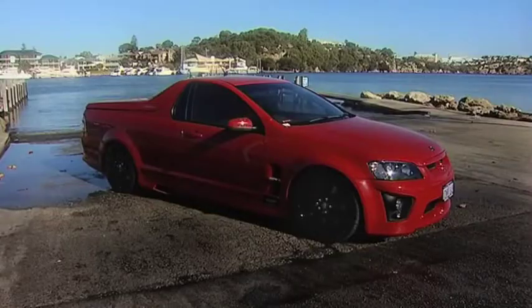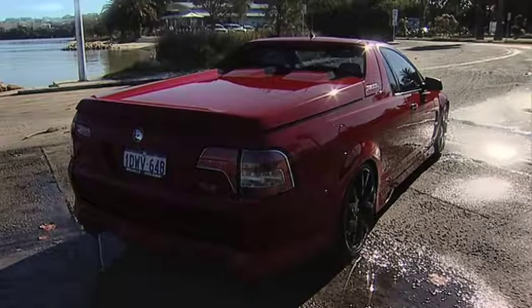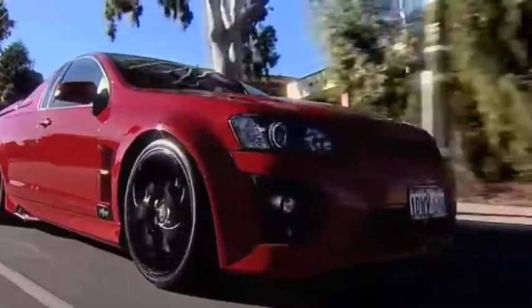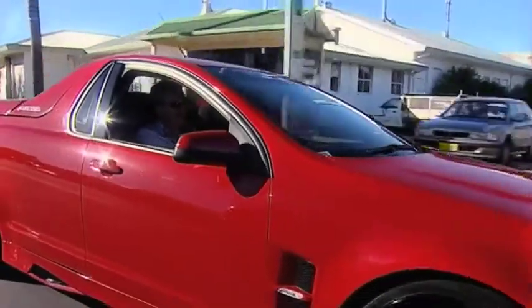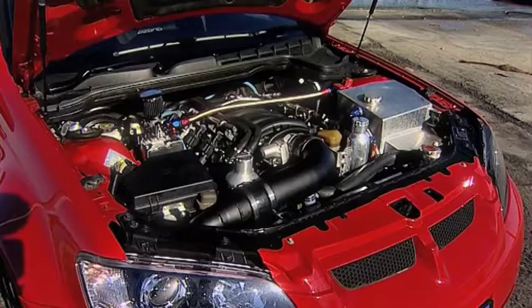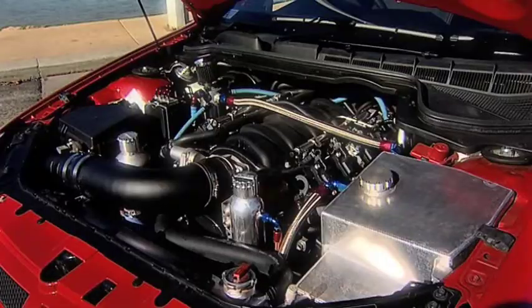Like all HSV models, the Maloo builds on the Holden ute with a unique set of body, front and rear parts, along with a unique hard tonneau cover that gives it its own distinctive muscular look without cutting into the basic Holden body structure. It's a craft HSV has perfected over more than 20 years of building hotter Holdens, and the result is that the Maloo looks as tough as nails. Matching the muscular look is Maloo's muscle-bound 7-litre V8 engine.